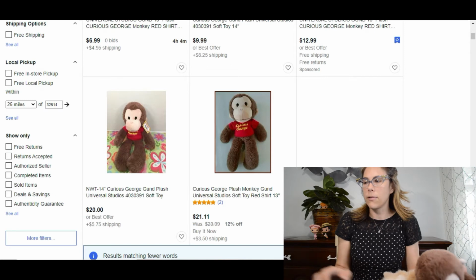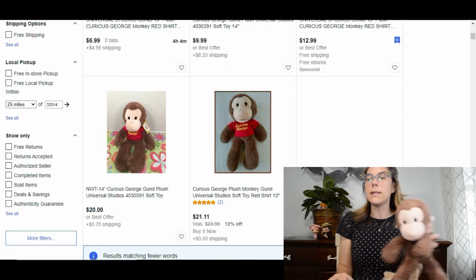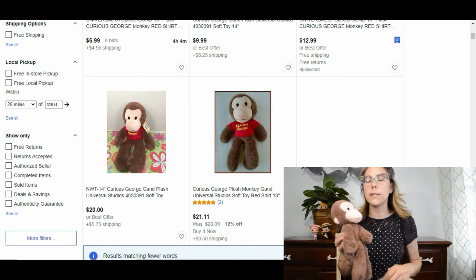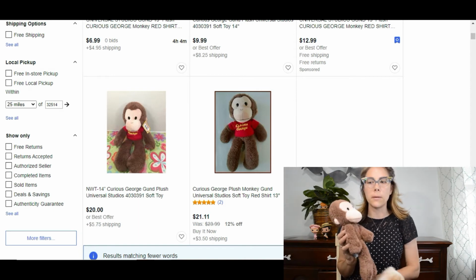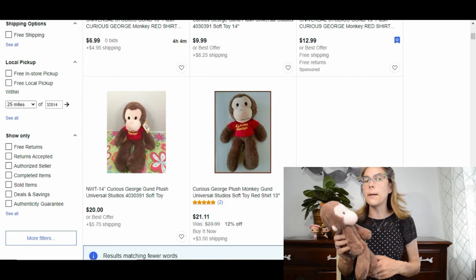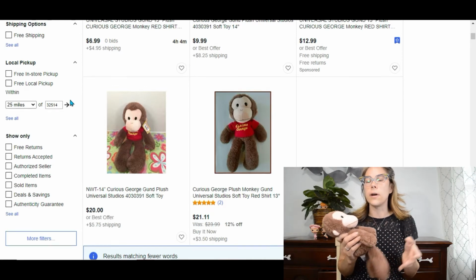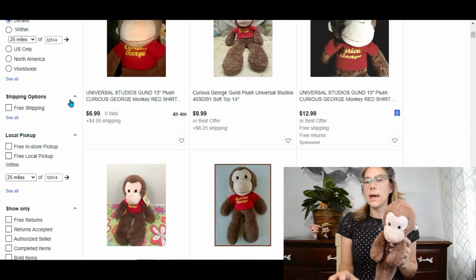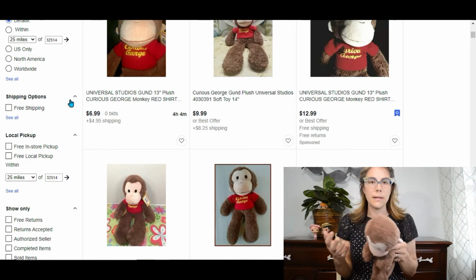I don't know. I might go ahead and list him. He's just not going to be as worth as I would think. I don't know that he's going to sell on eBay. I'm going to list him on Mercari and Facebook Marketplace and Poshmark also. I might have more luck there because there are less sellers on those platforms. So things that have more competition on eBay, think about listing them elsewhere.